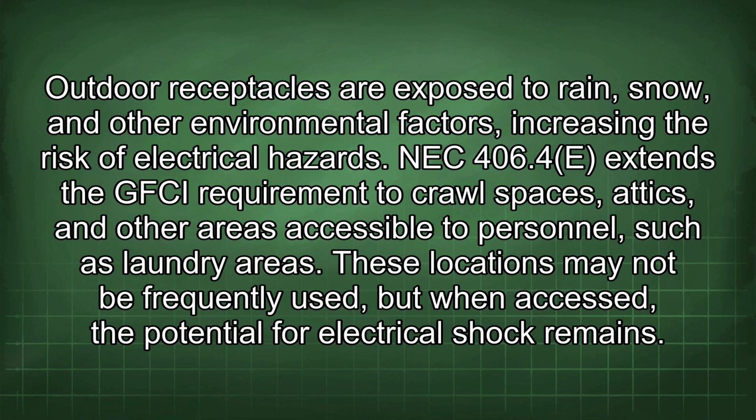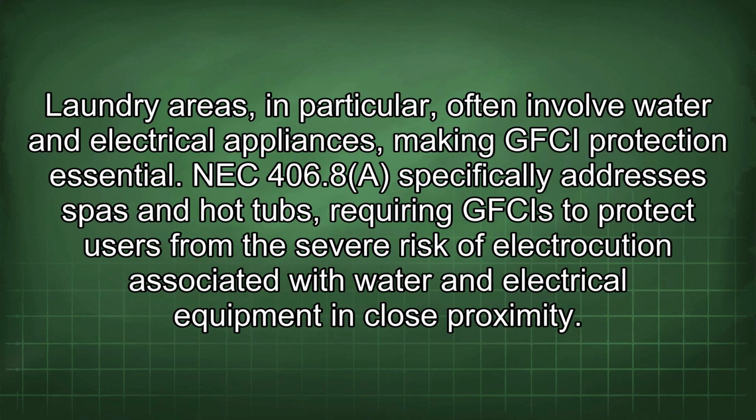NEC 406.4e extends the GFCI requirement to crawl spaces, attics, and other areas accessible to personnel, such as laundry areas. These locations may not be frequently used, but when accessed, the potential for electrical shock remains. Laundry areas, in particular, often involve water and electrical appliances, making GFCI protection essential.